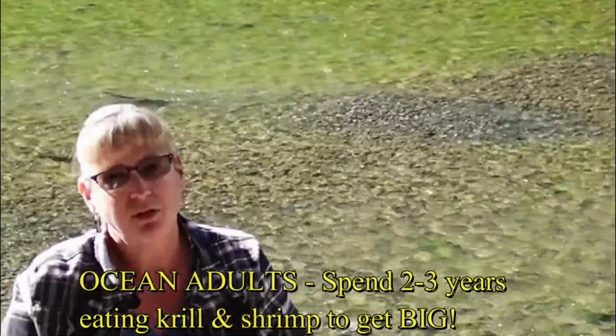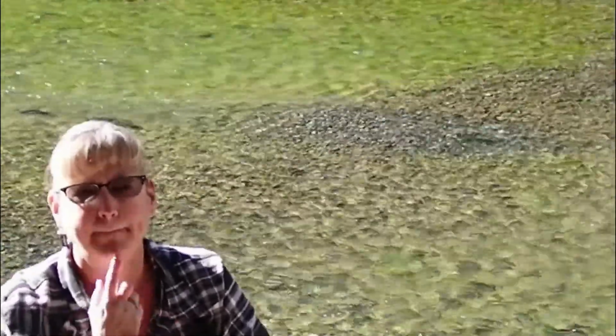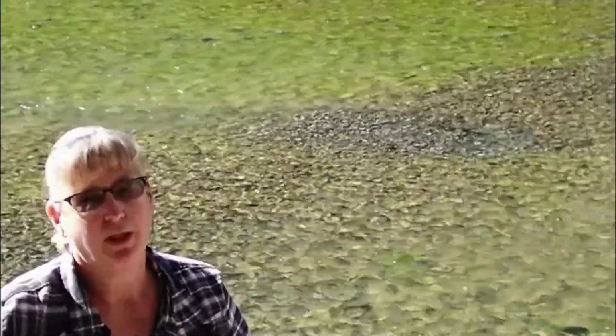Once they hit the mouth of the Columbia, whether they're a little Jack coming back from the estuary or a big adult, everybody stops doing something. What do they stop doing? What's weird about salmon is that they stop eating when they hit that fresh water again, because they're starting to grow those organs that are growing the eggs and the milk. So they don't have room in their bellies for food. They just have to have room for the eggs and the milk.